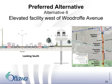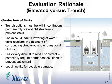Let's examine why. Any lowering of the surrounding groundwater table by building a below-grade facility would impact the clay layer above and potentially result in settlement of surrounding structures and underground facilities. To prevent permanently lowering the groundwater, watertight construction methods are required, which are both complex and expensive. Maintaining the integrity of a continuous 2.4-kilometer-long watertight structure over the life of the facility would be a significant challenge. Any leaks would be very difficult and costly to repair.